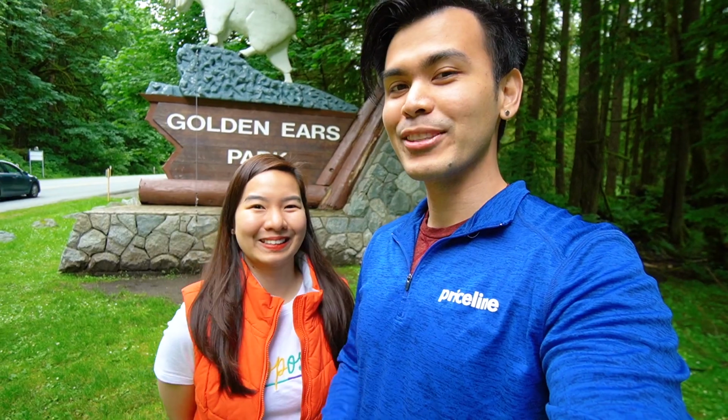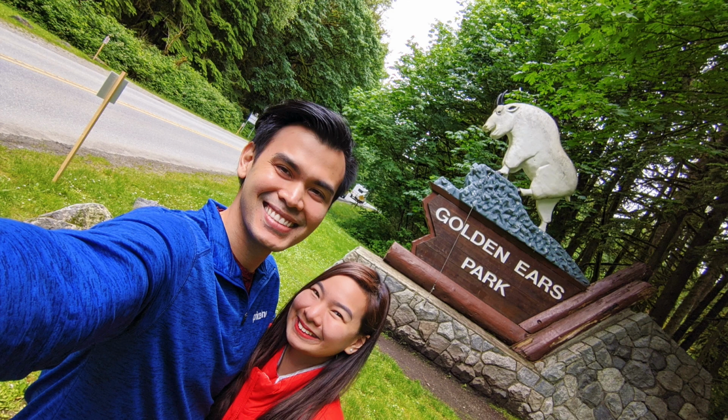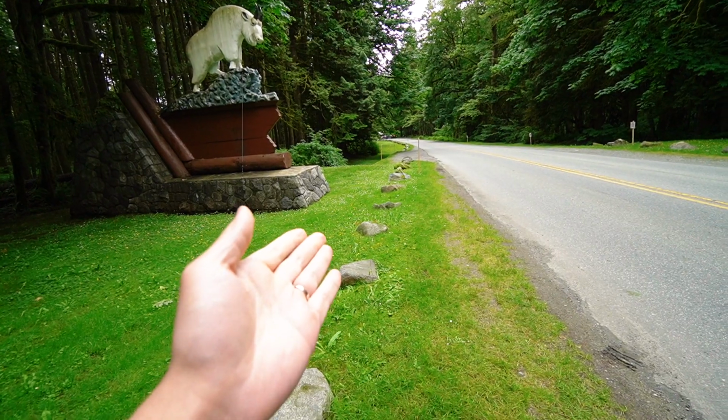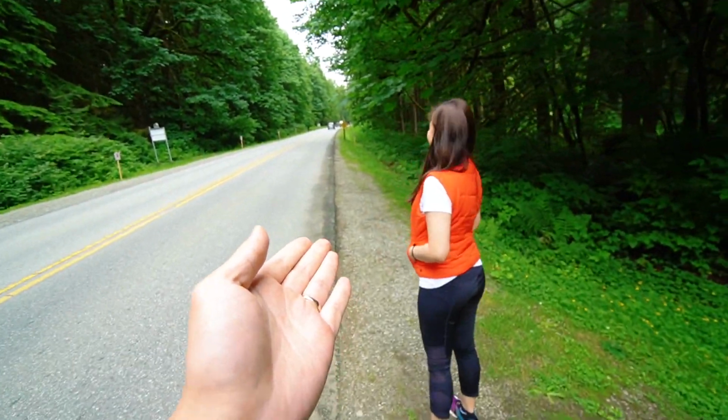The reason why we wanted to take a few pictures is because I think this is the first time that we've been to a provincial park in BC. Oh, really? Yeah, I don't think we've ever done that. First one. Since we couldn't park here earlier just to take some few pictures, we have to walk all the way over there.